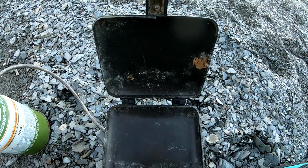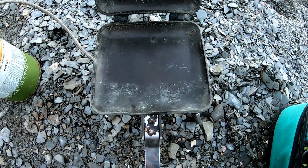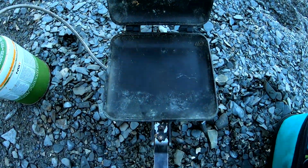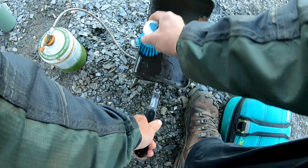Well, that's reminded me of my carp fishing days. I'm such a dirty person, mould in my pan because I don't wash it out. I've always been like this. I used to just go and wash it in the lake a lot of the time, but I'm going to have a cheese toasty, but I better wash this up first. What do you think?